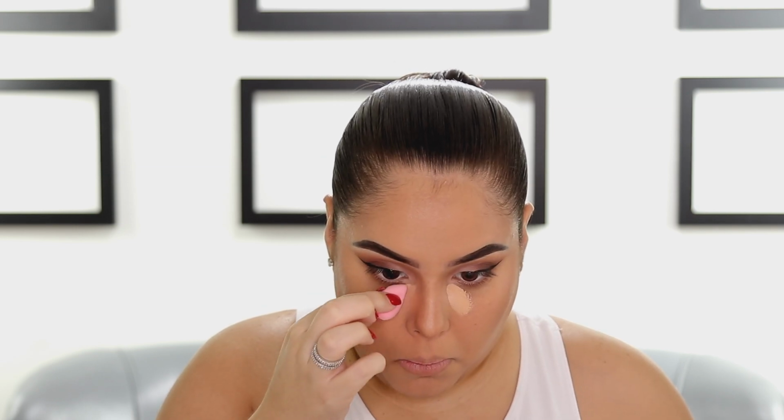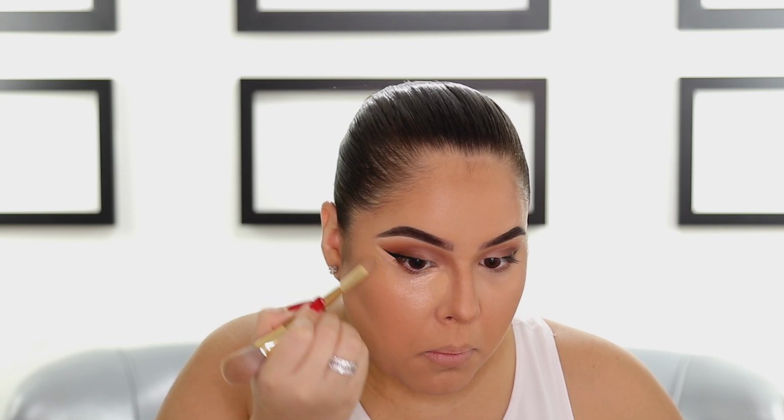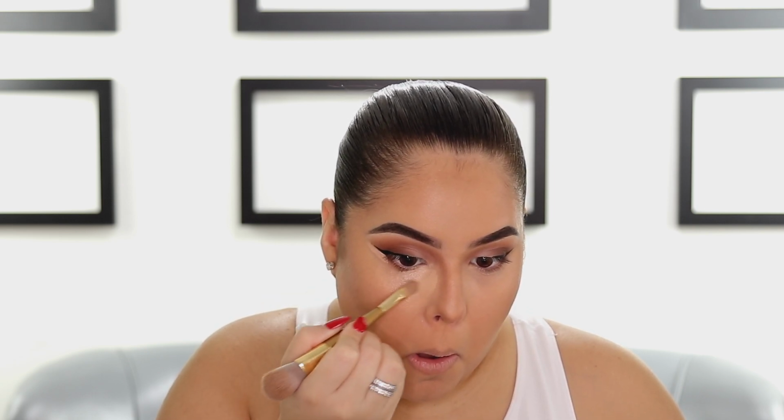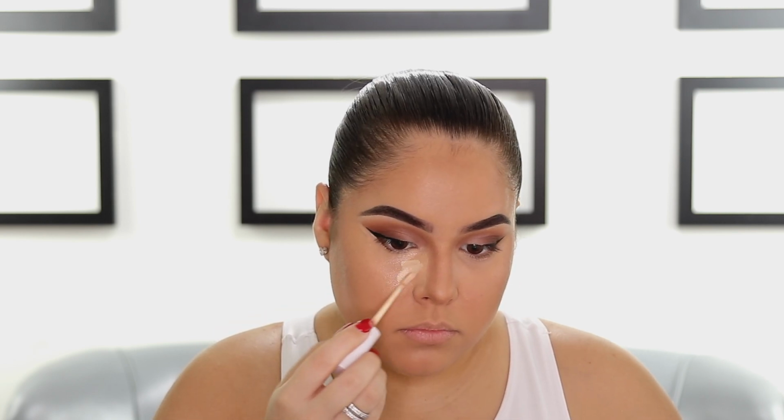So now I'm going to go ahead and take a concealer that's about one shade lighter than my skin tone, and I'm going to apply this in the inner corner of my eyes just to conceal some of that darkness. And now I'm going to take a brush with that same concealer and I'm just going to underline the bottom part of my liner just to make sure that everything looks nice and neat.